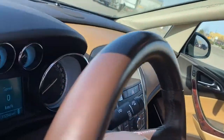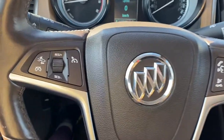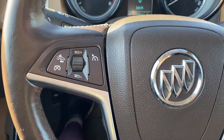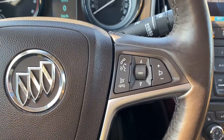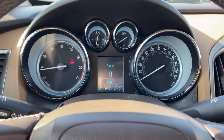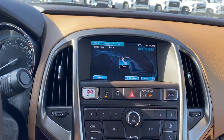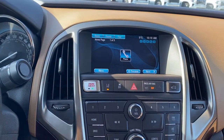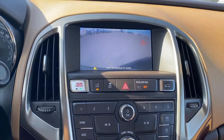Next I'll climb in and we'll take a look at the steering wheel. The left side has our cruise control buttons with forward collision alert, and the right side has our audio buttons. Here's the digital dash. And this is Buick's infotainment center. This screen displays the outside temperature, the time. It also doubles as our backup camera.